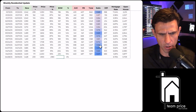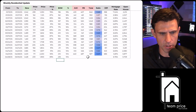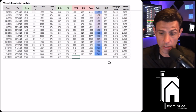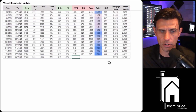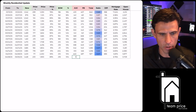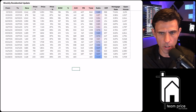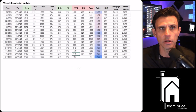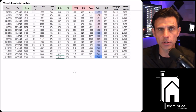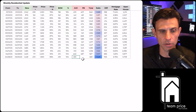218 back on the market already. Interesting. 218 back on the market, 15%. That matches the past 2 weeks. Let's take a look at active under contract. We're at, oh, well, this is encouraging. This is really encouraging. 483. I'll take that. 483 active under contract, already beating the previous week at 440. Well, that's good. I mean, we've got an increase in active, but we've got an increase in active under contract. I'll take that all day long.